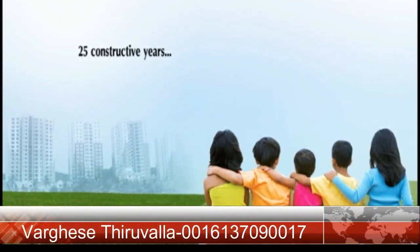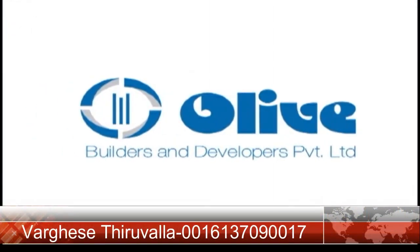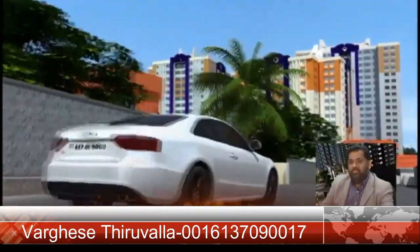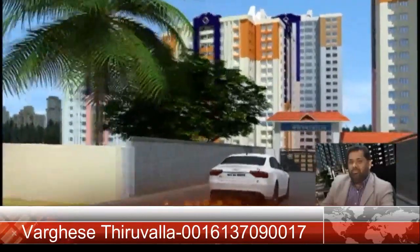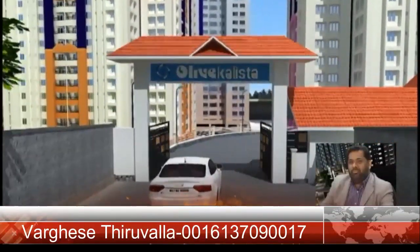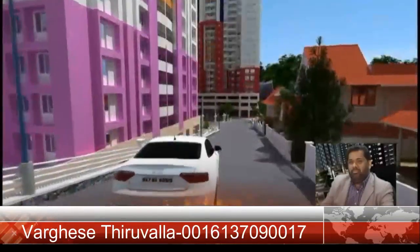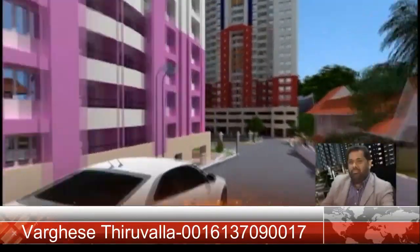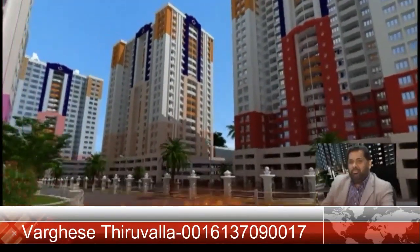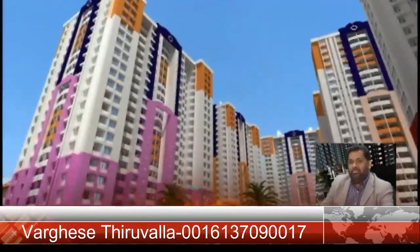Have you met someone who has more than 25 constructive years? Meet Olive Builders. The Olive Kalista is situated in Kakinad, which is fast becoming the center of business activity in Kochi, but at the same time enjoys the freedom from the pollution and rush of city life. The project is at a stone's throw distance from the highly anticipated smart city project.